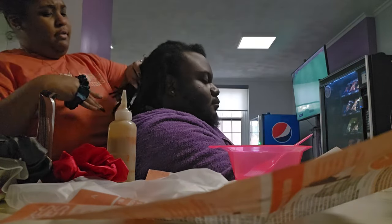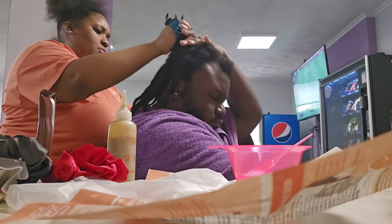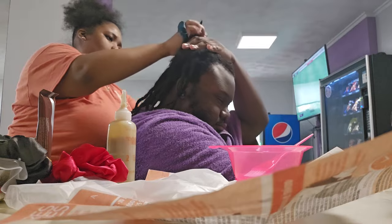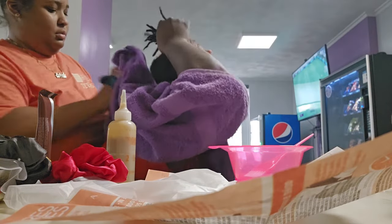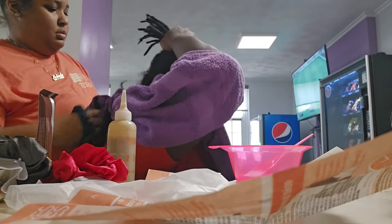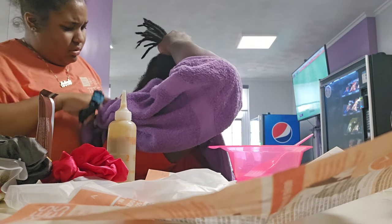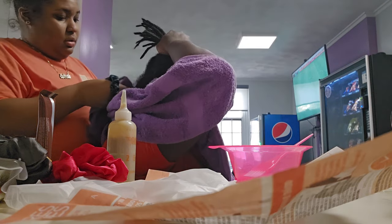Can you hold this top half for me? Lift up for me, I need this towel. I'm glad we only need to wash the tips when we're done with this. Oh, this is just lint. That's okay.